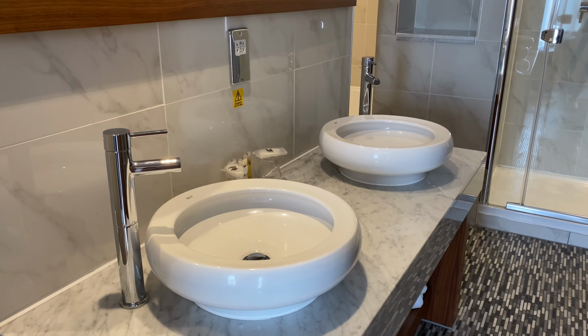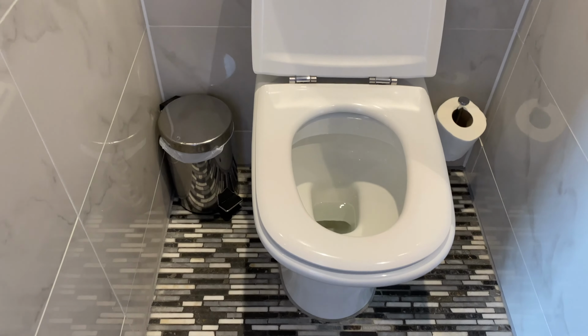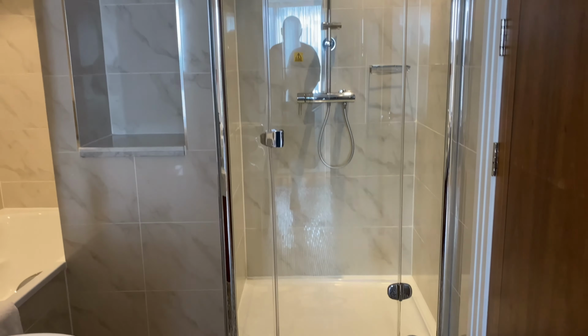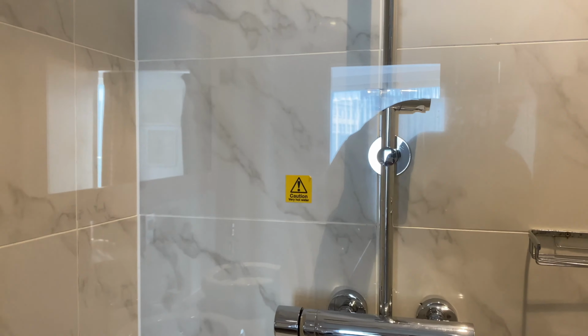So we've got duo vanity sinks, tissues, all our bits. This is a nice clean loo. That's good news. Lovely, spotless. Nice big shower. Not quite wet room size, but it is a big shower. Everything seems to be grabbing me today in the reflection. I'll let you know what that shower's like.